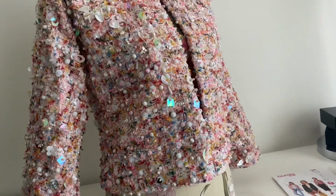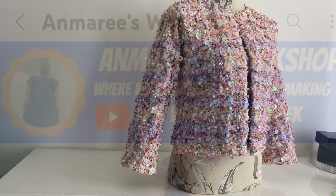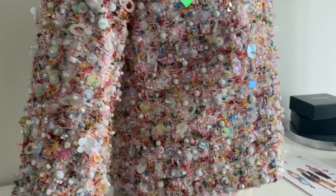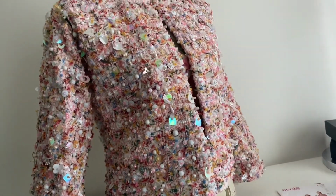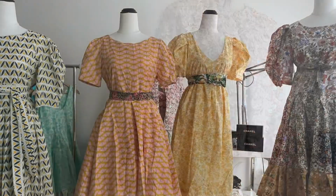Oh, and because I did the Sew Reversible challenge, I bought this Berta pattern and I made this embellished tweed jacket, which I absolutely love. So yeah, definitely step out of your comfort zone and try new things. I mean, the worst you can do is fail dismally, and that's not really that bad. You can just unpick it and do something else with the fabric.